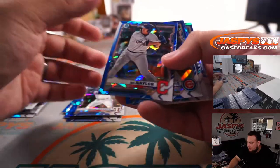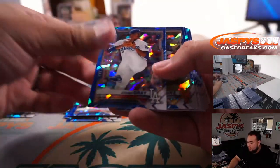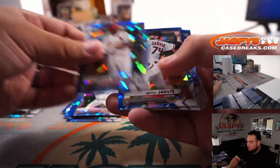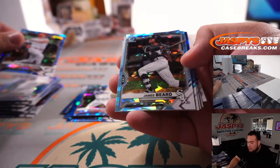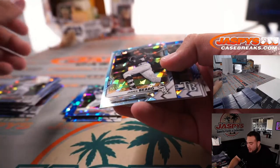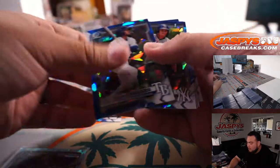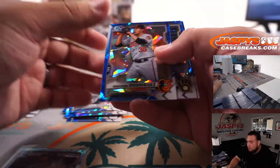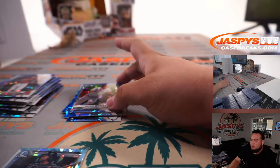Massimo Acosta, Bo Naylor, Brennan Davis, Luis Garcia, CJ Abrams, Isaiah Gray, Alvarez, Walker, Jarvis, Alec Manoa, Callahan, and a out of 99, James Beard, Xavier Edwards, Antonio Gomez, Rodriguez, Feliciano, and Corbin Carroll.